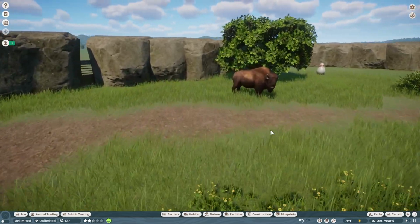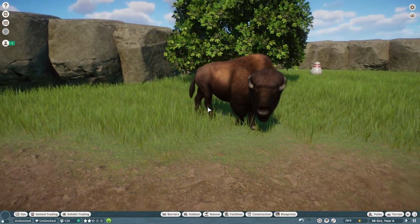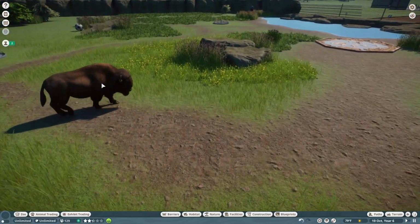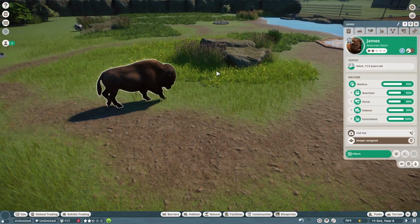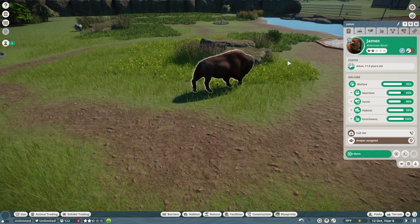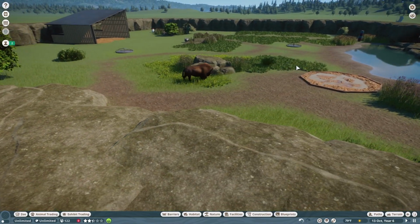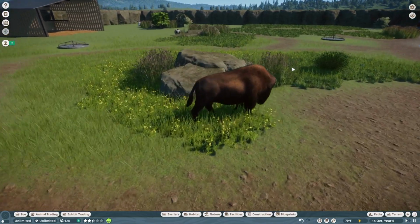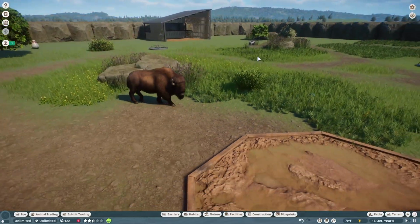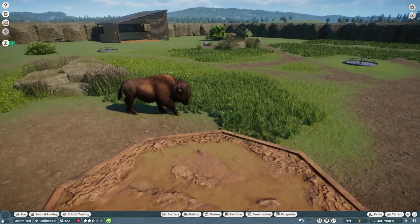Anyways, so this is our male American bison. What do you call this, a bull? I think you would. Yeah, I'm pretty sure. But this is James, our American bison here. And we actually have to go get a female. But he's just wandering around, being a good boy right now, exploring his new home.